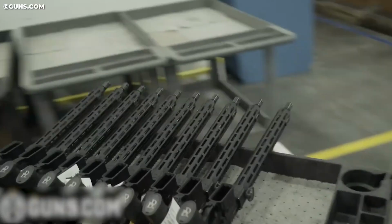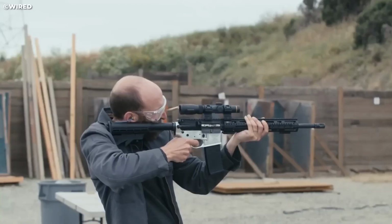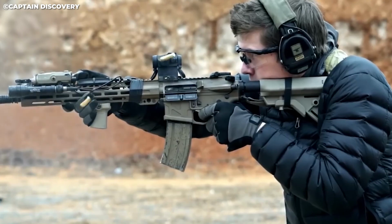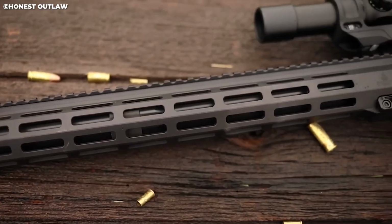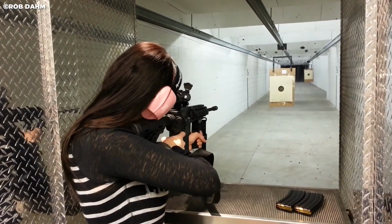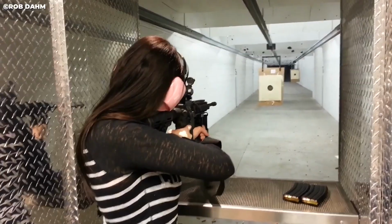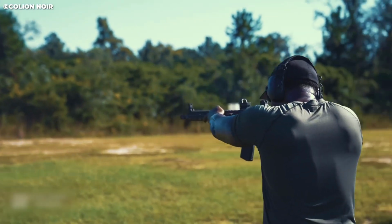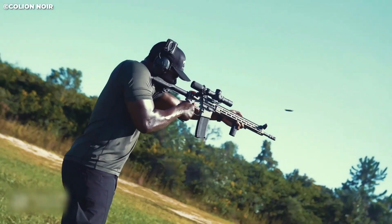Manufacturers are also working on improving the materials used in production. Lighter, stronger alloys and advanced polymers are being tested to create rifles that are more durable yet easier to handle. The idea is to offer an AR-15 that can stand up to extreme conditions while still being lightweight enough for recreational shooters to enjoy for hours at the range. Some AR-15s are already being made with carbon fiber components, reducing the weight while maintaining the rifle's strength.